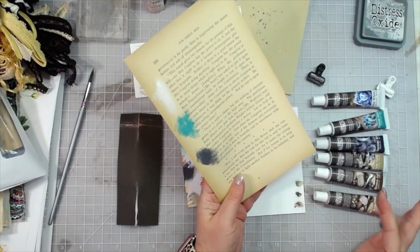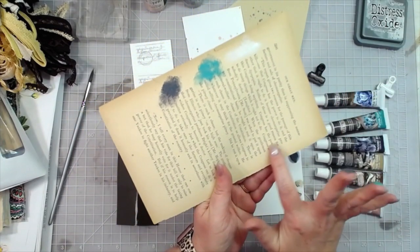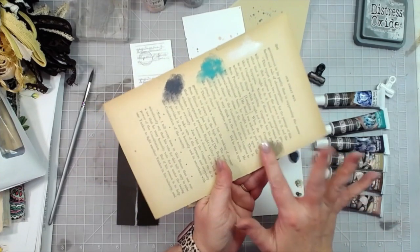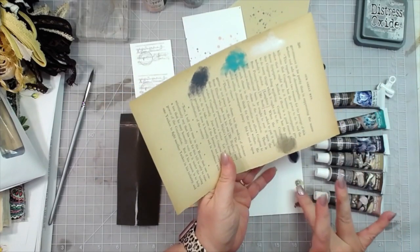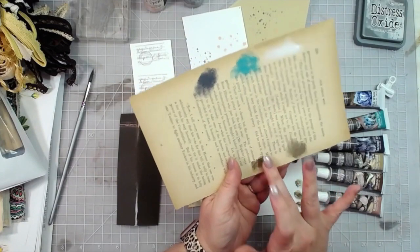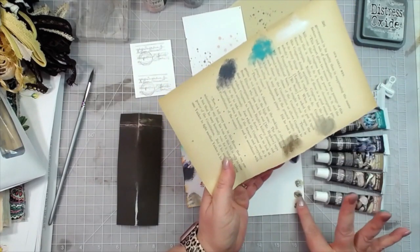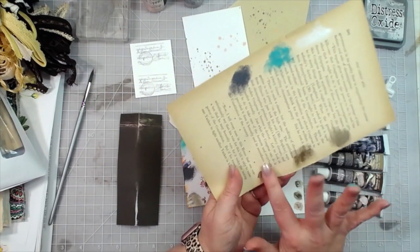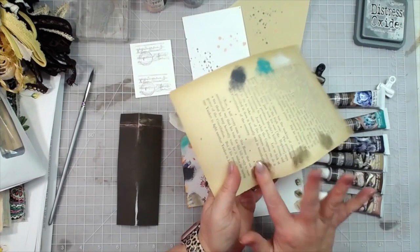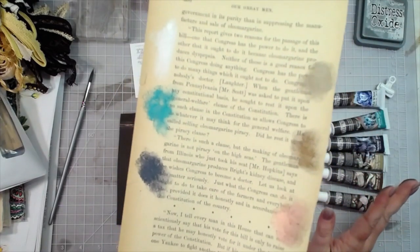All right, this is white gold. So that's the mattes on that side. I'm going to put the metallics on this side. So white gold. And then bronze aged. That is so pretty. And then rose gold. Oh my. Look how pretty those are.